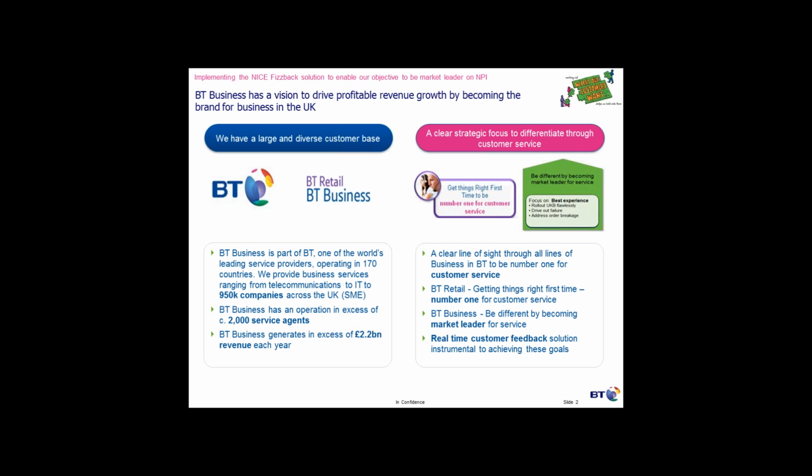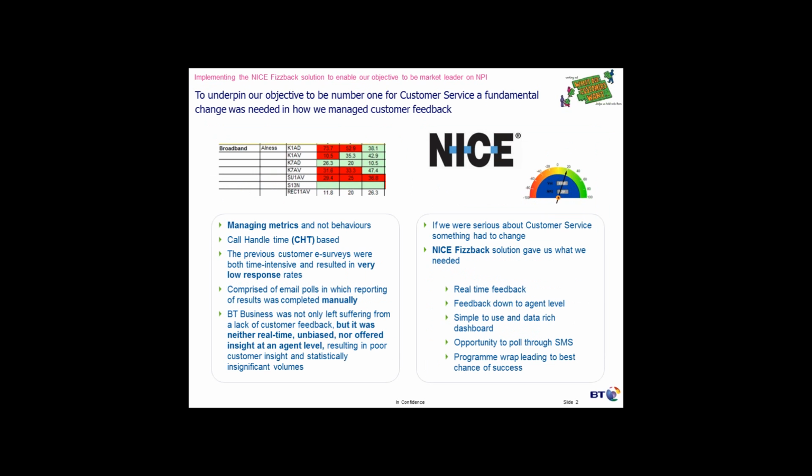In terms of strategy for the company, both at a BT retail level, we have a clear objective to be number one for customer service, and then locally at a BT business level, that's underpinned through our desire to be market leader on NPS, and to really differentiate through the experience we deliver.